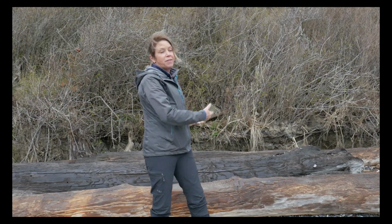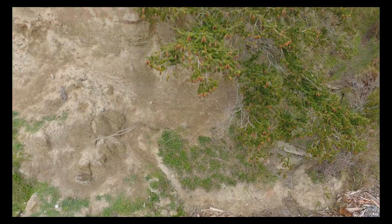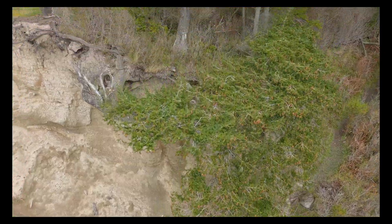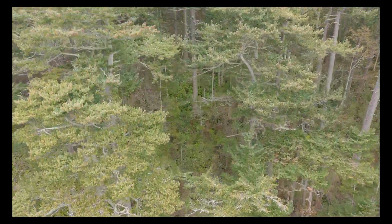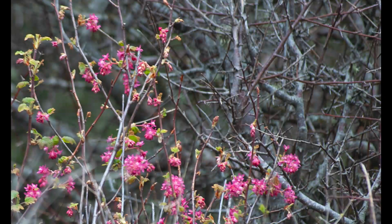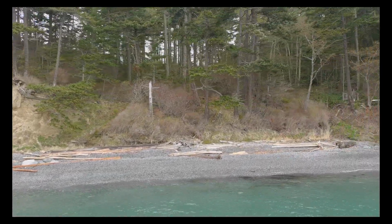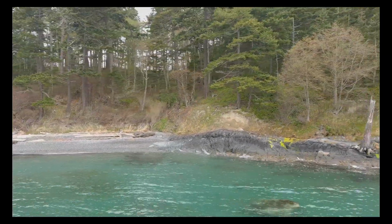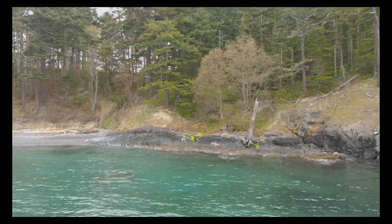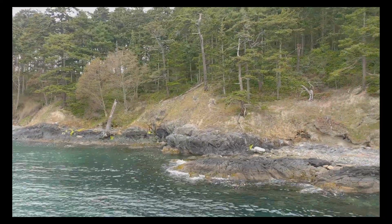So another feature of this shoreline is, of course, the natural vegetation on it. And up behind me is really intact Douglas fir forest. There's yew trees up there. We have willow and Nootka rose. We've got red flowering currants. This great upland habitat will allow for refugia for all kinds of invertebrates, which again could potentially feed any juvenile forage fish or juvenile salmon.